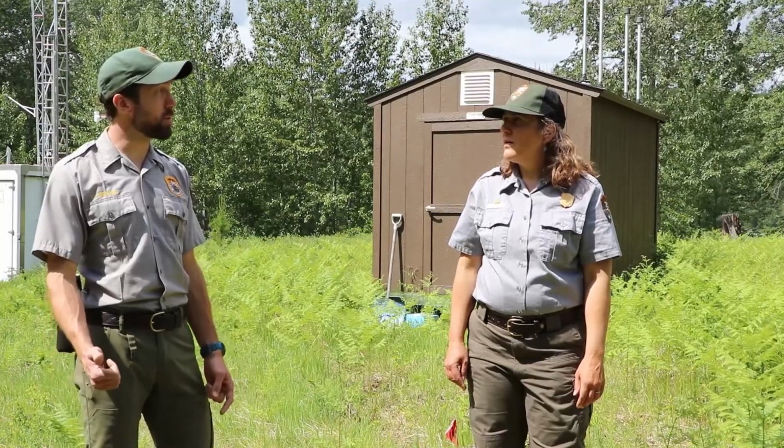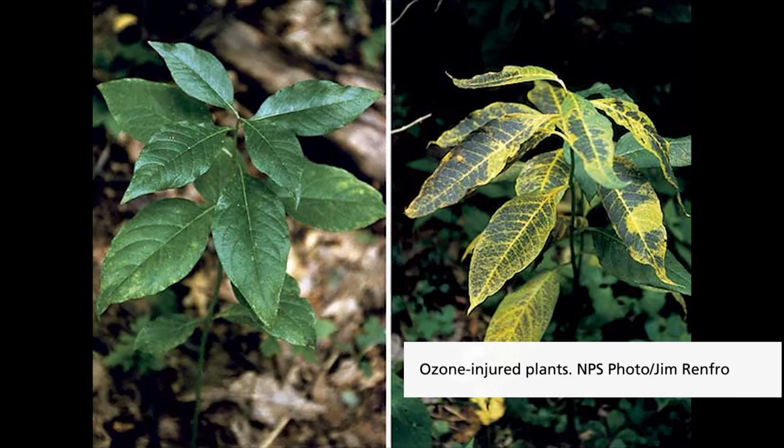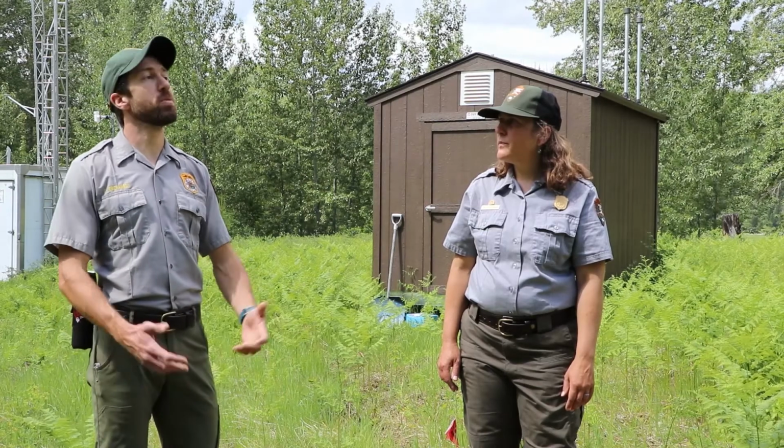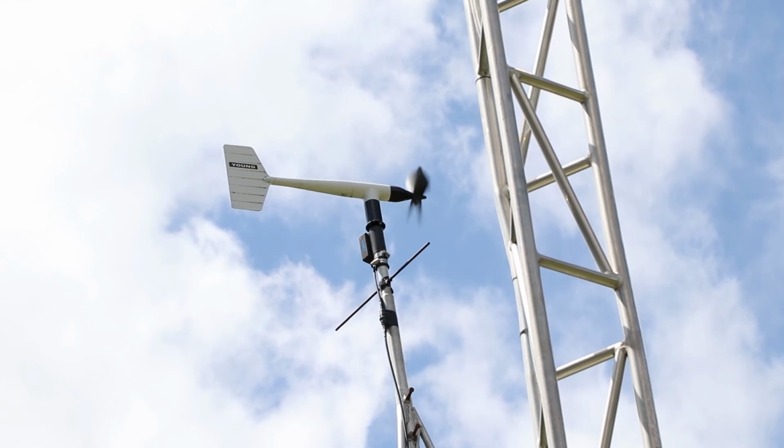It affects human health if it's in too high of levels. Oh wow, and it can also affect plants and vegetation. I did not know that. That's really good to know. Yeah. And then also here at the site, we measure all the normal things that everyone thinks about when they think of weather and air. So wind speed, relative humidity, temperature, all of the normal.